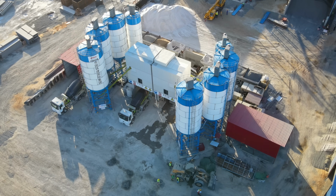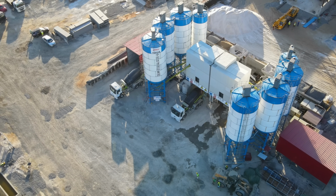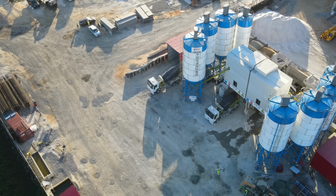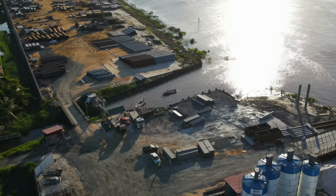And here I'm showing you the construction site. This is on the eastern side. This is on the east bank of Demerara. I'm on that side of the bridge, and I just wanted to show you what's going on.